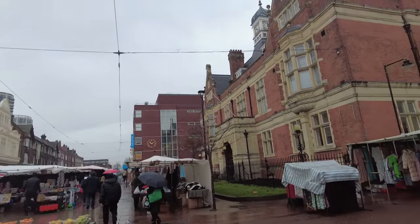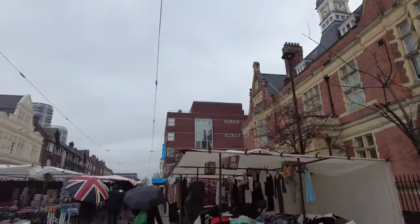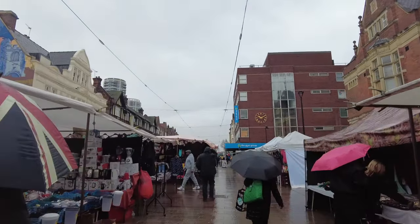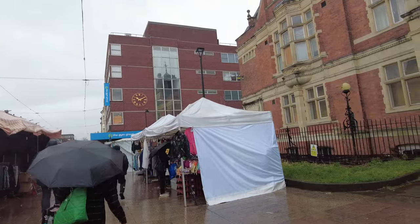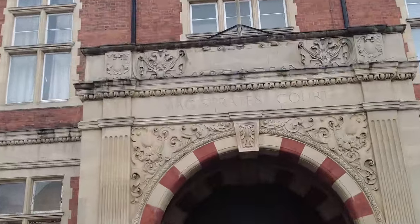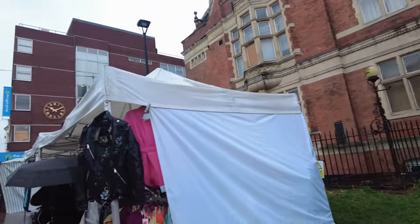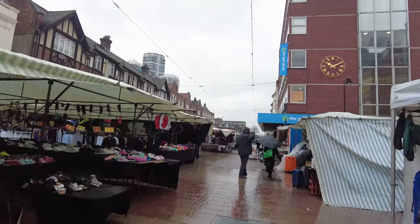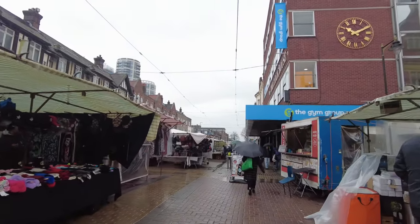This is the site of the magistrate's court. I'm not sure if it is still a courthouse. I've got a feeling it's not a courthouse anymore. I'm not 100% sure. Rain's getting heavier and heavier today.